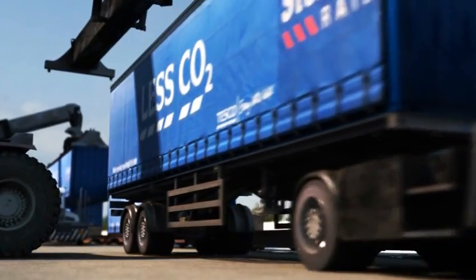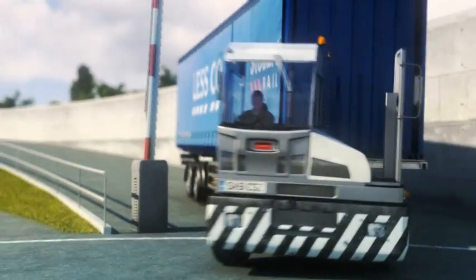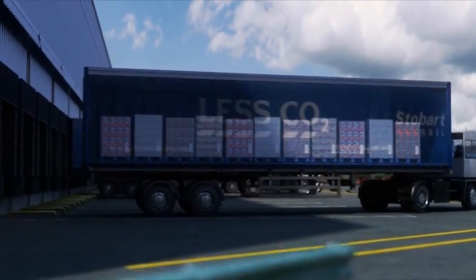Containers lifted from the train are placed onto skeletal trailers and shunted from the rail terminal into the adjacent depot yard. Here, containers are reversed onto bay, ready for unloading by the warehouse team.